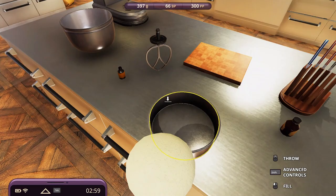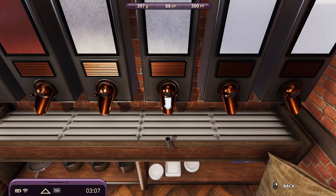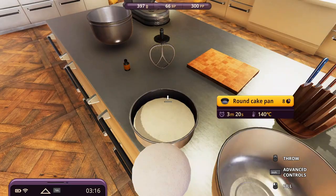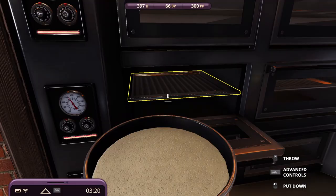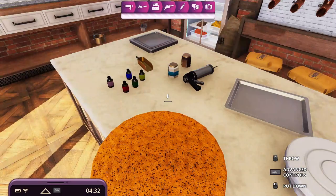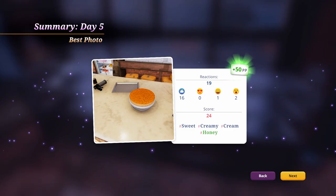Anywho, one layer crust, then one layer of, why does my filling look so runny? Emergency extra 50 grams of powdered sugar. Ooh, all good. So, filling, crust, filling, crust, filling, and then into the oven. The enchanted cake pan stood at 140 degrees Celsius for 4 minutes and 10 seconds. And here it is, my perfectly baked Medavi.